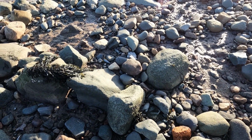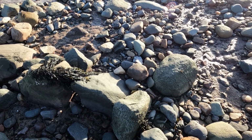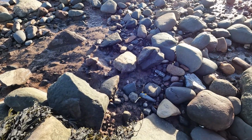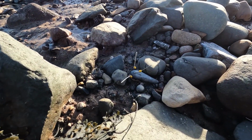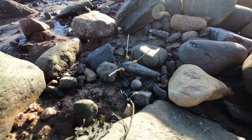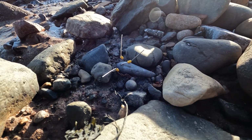Well, I don't know if it's cool actually. It's colourful, it's beach waste, it's plastic, so it's not that cool. Ooh. Do you see that? Yeah, I think that might be a fishing weight. And it's really spiky, and yeah, we definitely always want to take these off the beach.